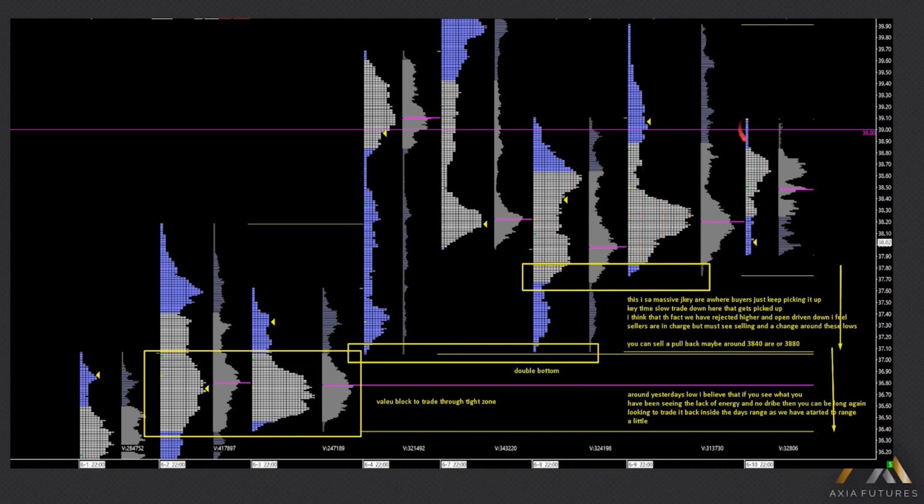And again, you want to lean on the technicals of an open drive, any pullback, you can sell the pullback, and we go back down, which is exactly what we got today. But I didn't start selling until we got back down to sort of this area.